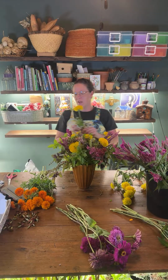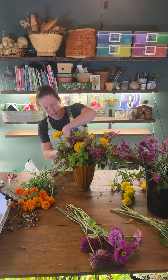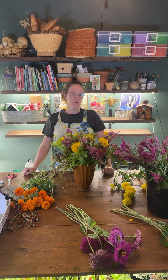I don't typically make super even arrangements, and I don't know if Anne will agree with me, her being a florist, that I've probably made 1,000 bouquets of perfectly symmetrical dozen roses, and I've done a lot of that.